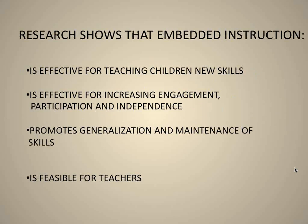There's quite a bit of good research on embedded instruction, and you can actually look for it online. But the basic things that have been found out about it is that it's really a very effective way for teaching children new skills. It's effective for increasing engagement, participation, and independence, and that it promotes generalization and maintenance of skills, which is what we're all about, and that it is feasible for teachers. It's not the easiest way to go because it demands a lot of attention to detail, but it is feasible.